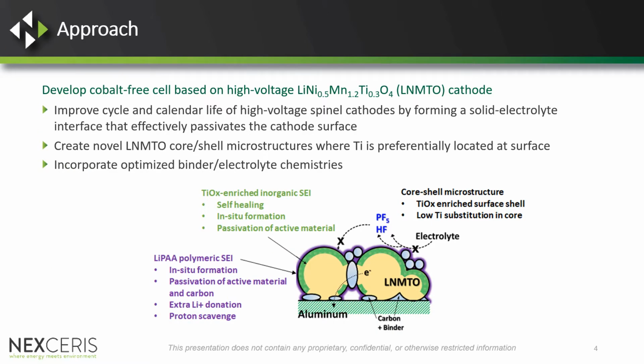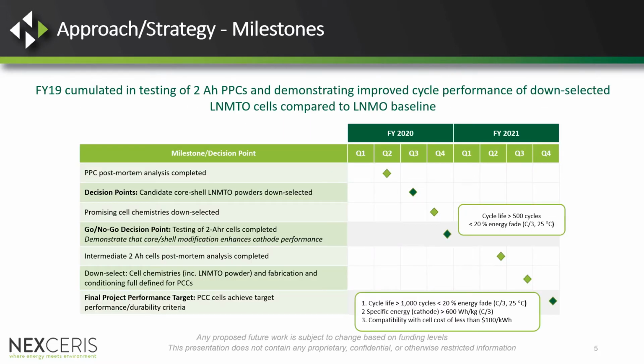Our concept and approach is shown schematically on this slide. Leveraging synthesis techniques NetService has developed for fuel cell and catalyst applications, we are working to develop new core shell microstructures to preferentially locate titanium at the surface of the cathode. When coupled with new cell chemistries, our goal is to stabilize the high voltage system. 2019 culminated with the demonstration through 2 amp-hour cell testing of the potential of our concept to provide a meaningful improvement in cycle life compared to the LMNO baseline.